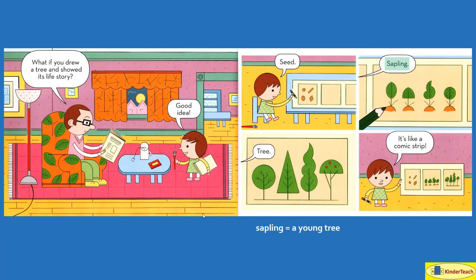What if you drew a tree and showed its life story? Good idea. Seed, sapling, which is a young tree. Tree, it's like a comic strip.